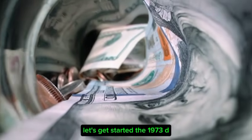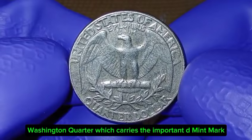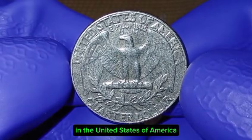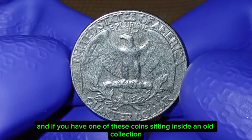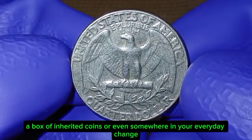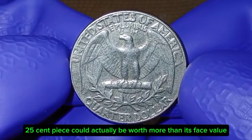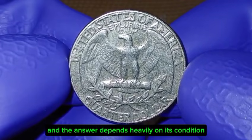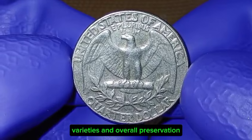Let's get started. The 1973 D Washington quarter carries the important D mint mark, showing that this quarter was produced at the Denver Mint in the United States of America. And if you have one of these coins sitting inside an old collection, a coin jar, a box of inherited coins, or even somewhere in your everyday change, then you may be wondering whether this familiar 25-cent piece could actually be worth more than its face value. And the answer depends heavily on its condition, rarity, errors, varieties, and overall preservation.